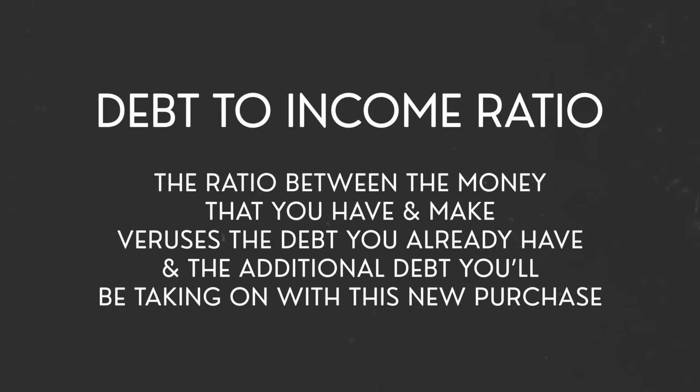The main thing with all this scrutiny is that lenders want to see that you have the income and don't have too many debts to feel confident that you can pay for this loan. This usually means providing tax returns, pay stubs, and bank statements. And the lender will use all of that information to calculate your debt to income ratio. This is the ratio between the money that you have and make versus the debt that you already have and the additional debt that you'll be taking on with this purchase.